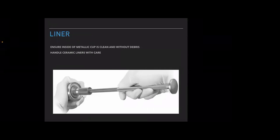So ensure that the inside of the metallic cup is clean and without debris. You can give it a good wash and clean it with your gauze pieces. If you're putting in a ceramic liner, you should handle it with care. Don't be clumsy and let it fall. Ceramic liners have the tendency to get locked in a non-concentric position. It is not like plastic, they are not so pliable. A plastic liner will sit in position if you hammer it. But if your ceramic liner is not in a concentric position, it may get a temporary hold but is not sitting properly, and it will be liable to fail later. So see to it that ceramic liners are handled with care, and that before you finally hammer them into position, they are sitting properly.